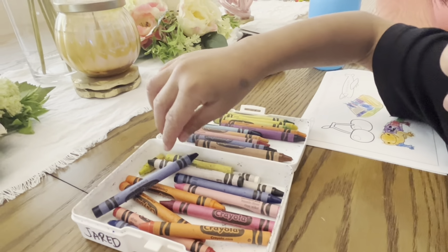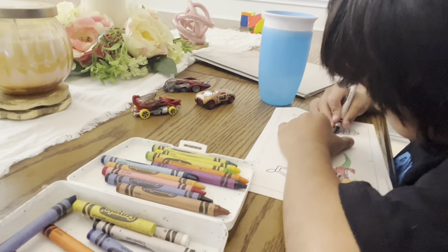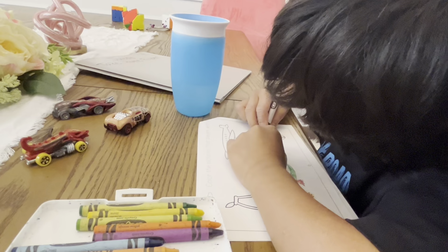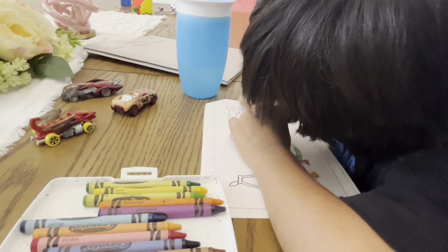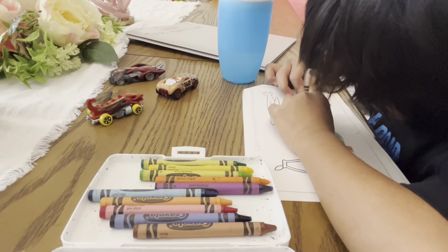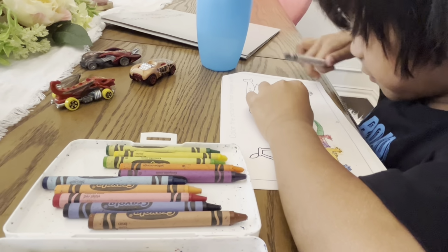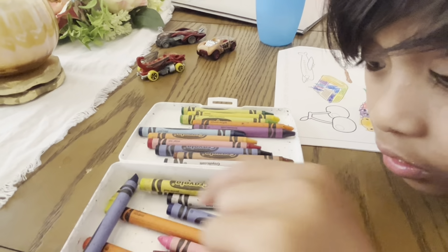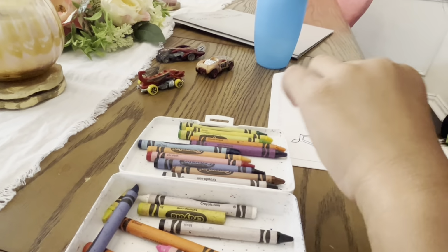It's fine. Black. Black. Is that gray? Is that gray? There you go. Uh-oh. It's fine. Can you go like this? Okay, you call it the whole mat.